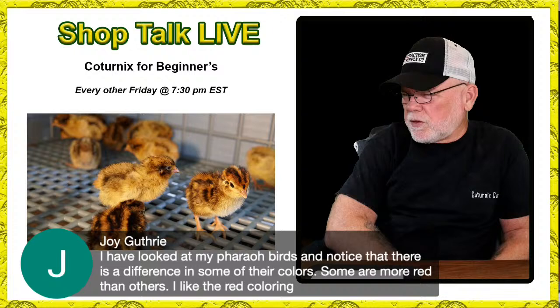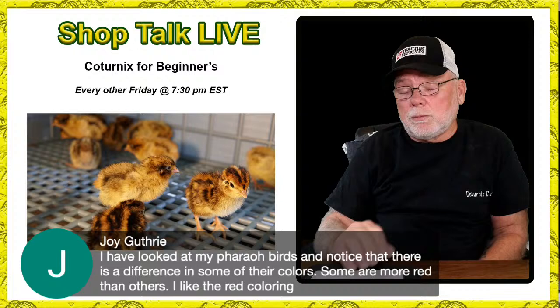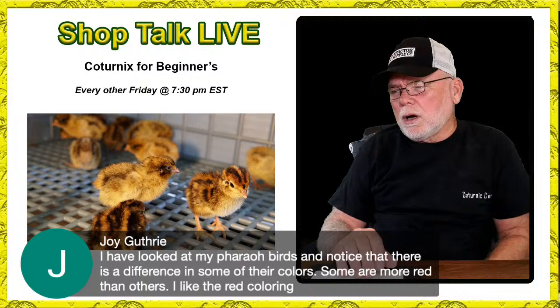Joy Guthrie says, I've looked at my feral birds and noticed that there is a difference in some of their colors. Some are more red than others. I like the red coloring. Yeah, Joy, the red is basically the sex link brown mutation, which gives them that reddish orange coloration. I'm actually trying to breed that out of my line, but it's perfectly fine to have that in a line. A lot of people prefer it. So if you like it, go for it.